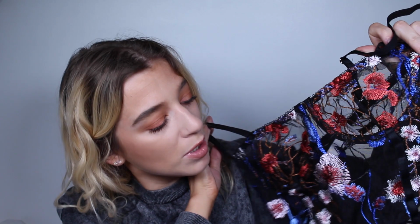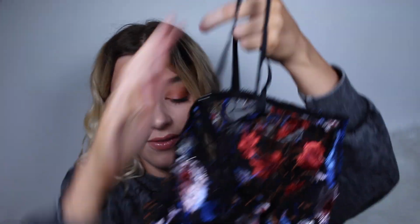So it's basically this lovely floral and black lace bodysuit, but it is completely see-through, so that's the only annoying thing. It didn't look see-through, but it's really pretty. It's got some blue and red and white and pink flowers on it. It's got a lovely open back design, very similar to a swimsuit design.